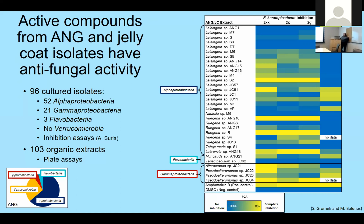And you can see first, right off the bat, that there's a lot of yellow. So a lot of these extracts were able to inhibit the fungus. But what I found really interesting here is that we would frequently see extracts that were able to inhibit all of the Fusaria, but not the Candida, or the Candida and none of the Fusaria. And so there seems to be this really strong differential activity of these different extracts from these isolates.